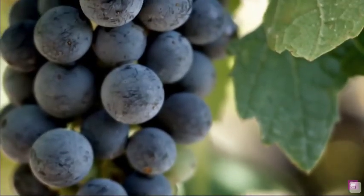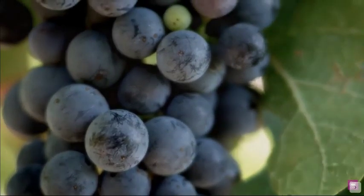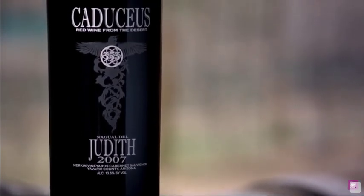But the location is special. The vineyard itself is special. It's worth taking the risk, basically. This is the first bottling of Nequal del Judith, Cabernet Sauvignon from Yavapai County, Arizona.